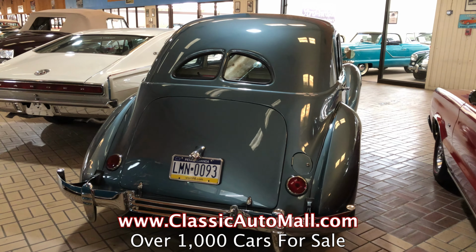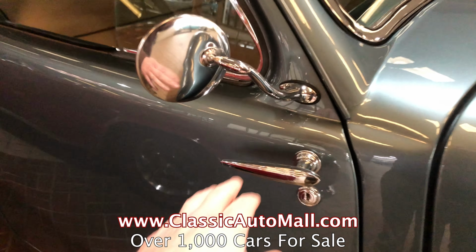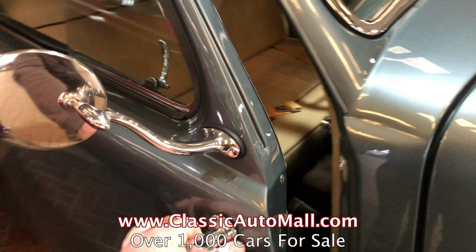Classic Auto Mall is located in Morgantown, Pennsylvania, 1 hour west of Philadelphia, right off the Turnpike. For more information or to view our inventory of more than 1,000 classic and collectible vehicles, visit classicautomall.com.